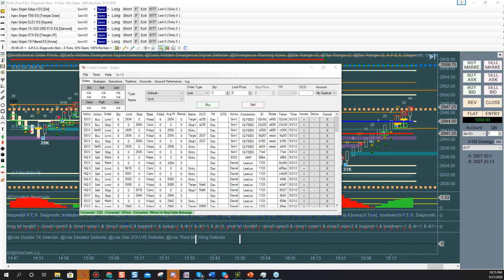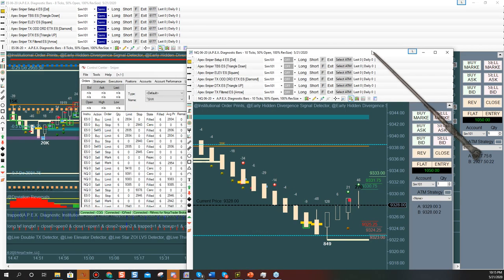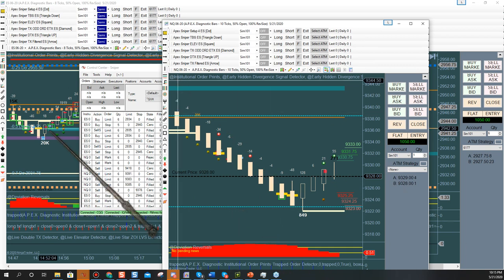Can you switch back and forth from ES to NQ with the same TA? No, you'd switch it between two different charts. So I have a TA loaded on NQ and I have a TA loaded on ES. Do not switch your symbol.